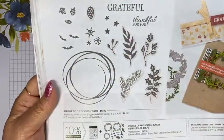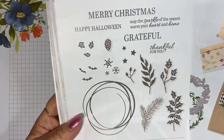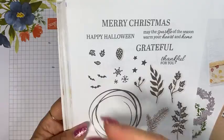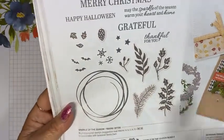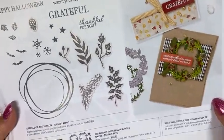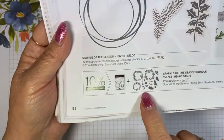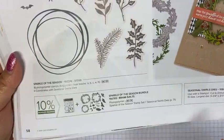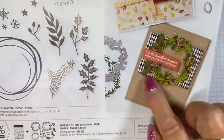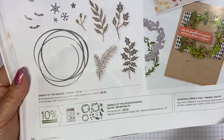Christmas, Halloween, and Thanksgiving. So you've got everything covered here. There's bats, there's snowflakes, there's falling leaves, a pine cone. You can do a wreath, so you could do a wreath for all of those different holidays. There's also coordinating dies down here. So that's fun. The dies are called Seasonal Swirl. And there you can kind of see, you can layer them on top of each other.